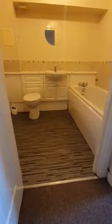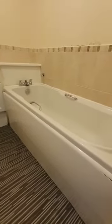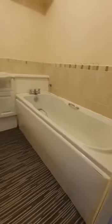Here we have the bathroom. So you have the bath there and you also have the option to have a shower head attached to the back of it as well.